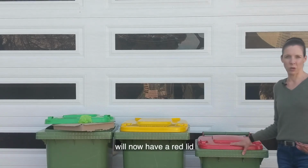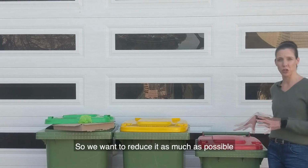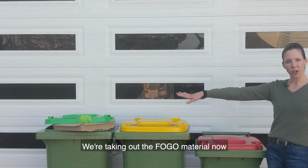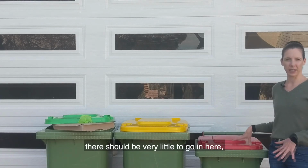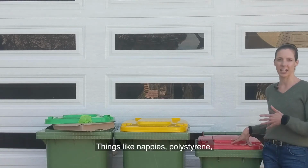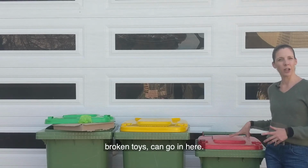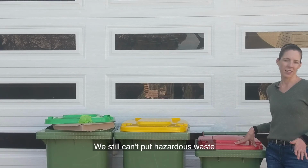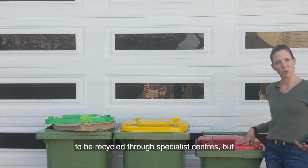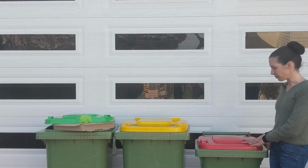Now the general waste bin will now have a red lid and everything that goes into this bin will be going to landfill. So we want to reduce as much as possible what we're putting into this bin. We're taking out the FOGO material now in our recycling, so if we're sorting correctly there should be very little to go in here. Just the things that can't be recycled in our curbside collection. Things like nappies, polystyrene, broken toys go in here. We still can't put hazardous waste and electrical items in. They need to be recycled through specialist centres, but only the leftovers go in here.